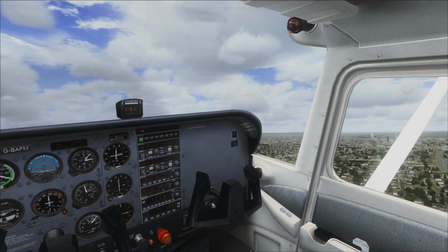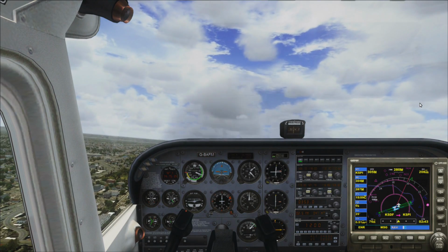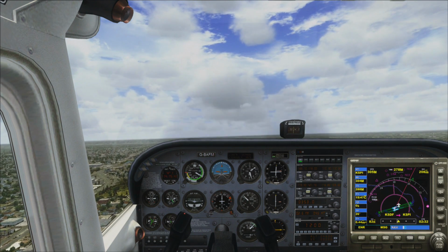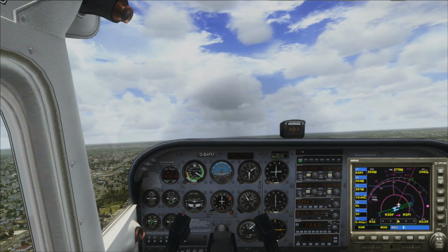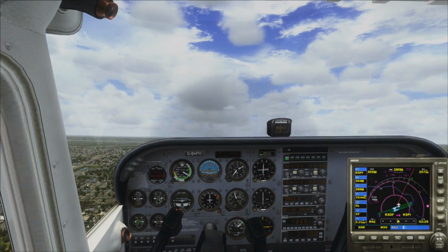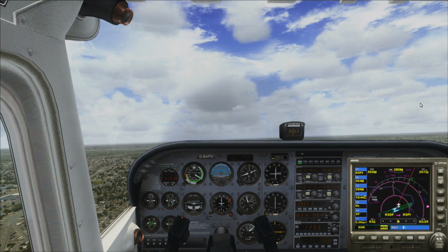It looked a little better when we were coming straight ahead. It looked like there was more big buildings there. That's why I wanted to see it. Alright. Wants to go hard left on me. I don't know why. Guess that's just the wind.